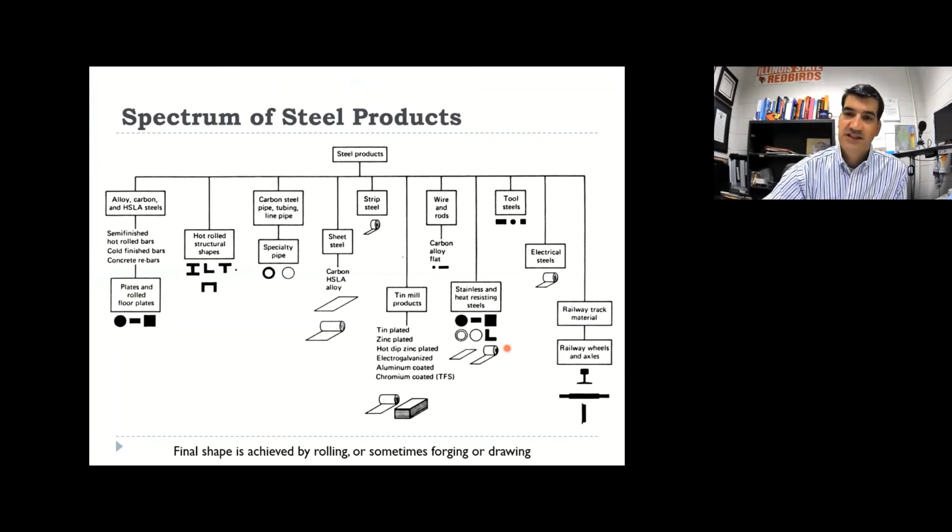As I mentioned, there are lots of different materials you can make out of steel. These are all products that might result from a steel production facility. These are all final products that might come out of a steel production facility. And these are all raw materials or feedstock that might go into some other process that makes car bodies or washing machines or refrigerators or lots of other different possible things.